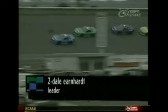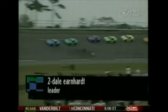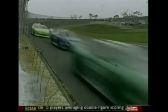So, Benny, you were exactly right. He was just trying to get a run on him. He picked up a push from Mark Martin, and it made it work. That's knowledge. That's really subtle thinking by Dale Earnhardt. See, he's always figuring, how can I win this thing? Not how can I finish first or second. How can I win this thing?